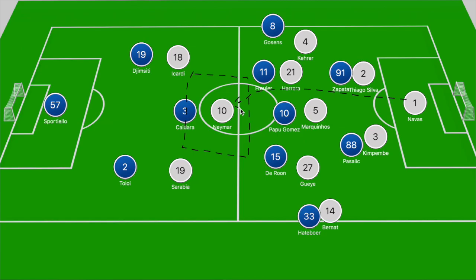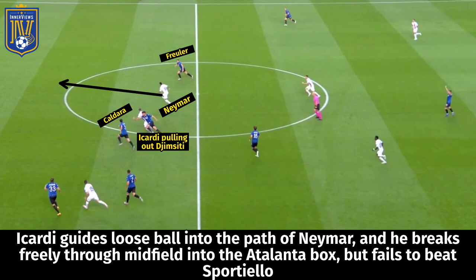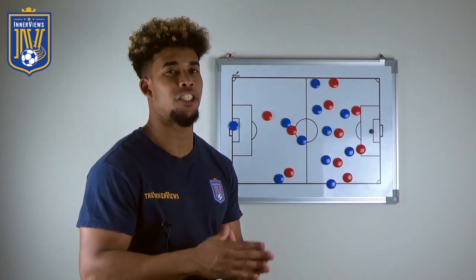There was a time where we ended up seeing Navas clip the ball into the path of Neymar, and he was able to flick the ball into Icardi, get it back, and then break free on goal in a 1v1 situation, and that's when he should have put PSG up 1-0.